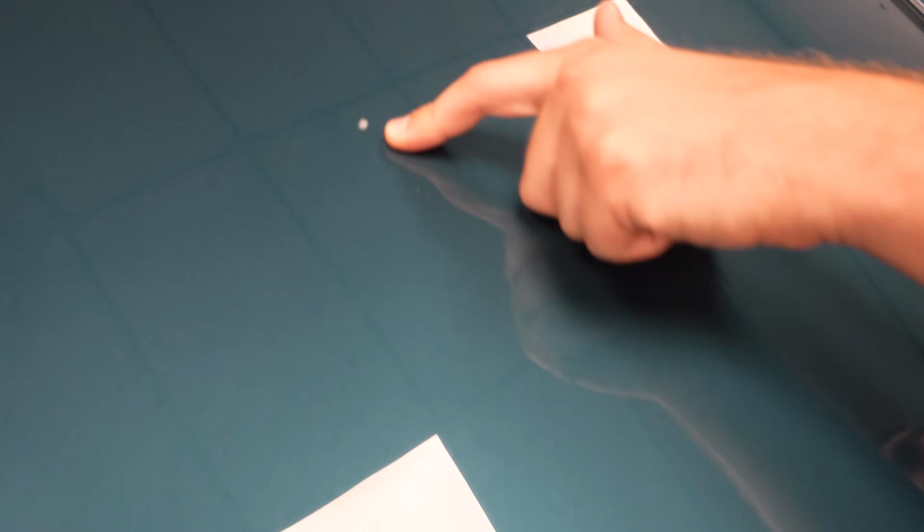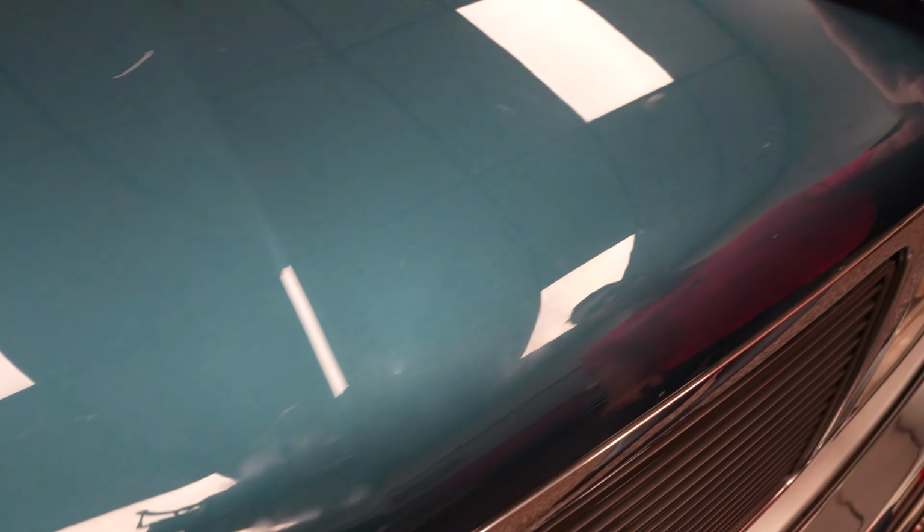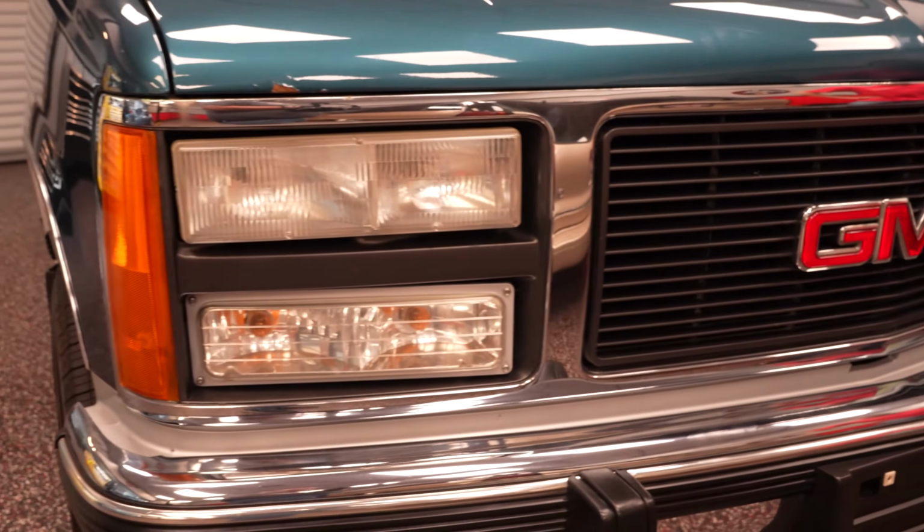Right here, imperfection. This car stands very tall. If you are familiar with Suburbans, they are hard to find in this condition. A lot of them are rusted out. A lot of them are beat up, ripped interiors, 200, 300, 400,000 miles. It's the TBI setup, so very easy to work on, very easy to maintain. We have a beautiful blue hood, and then we can go down low. Take a look at the GMC logo, fantastic.